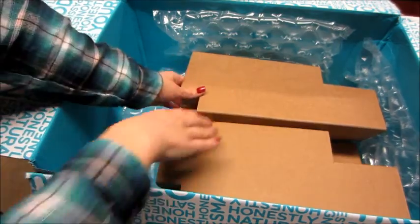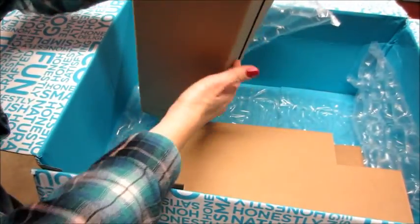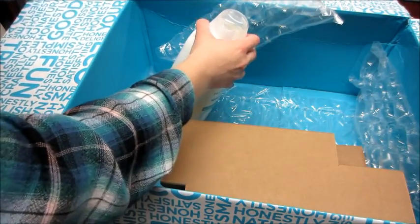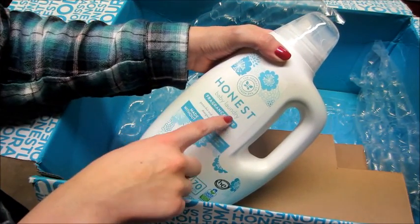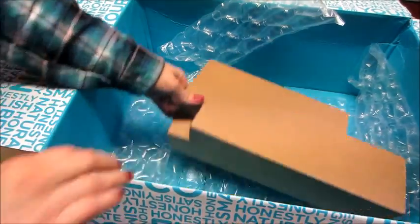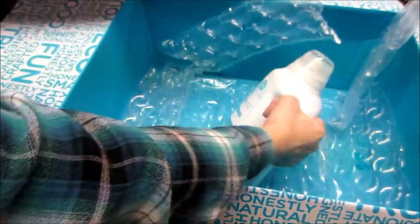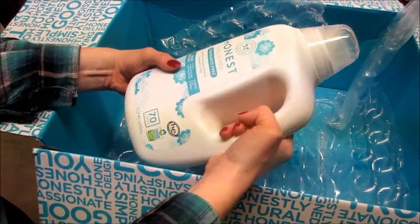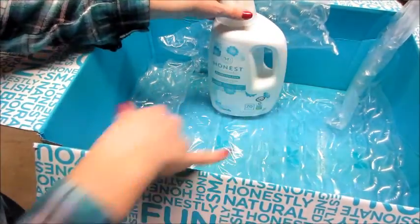Let's see what else I got. Before, the laundry detergent was just completely unscented, so I like that there is an option to get scented laundry detergent, but you still can get the unscented kind. So this one that I got was for the baby laundry, so this one's fragrance free. For my little girl, got her some of that, and let's see what I got as the last one. I might have picked a different scent. Let's see. This one I got was fragrance free as well. So we got two of those and then a scented one.